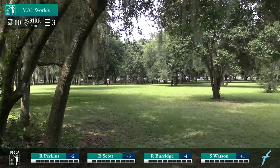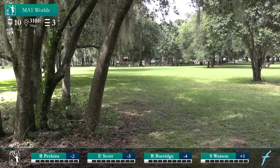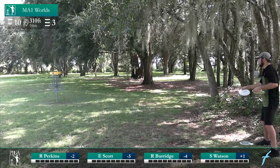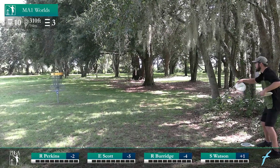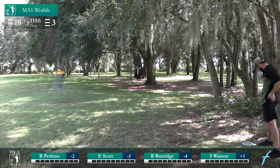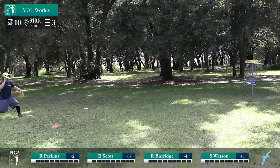Scott Watson keeps it a little straight. Wanted to get a little more hyzer on it, but still have a look for birdie here. Circle's edge look for Scott. Ooh, a little right. Just not getting the putter going today.